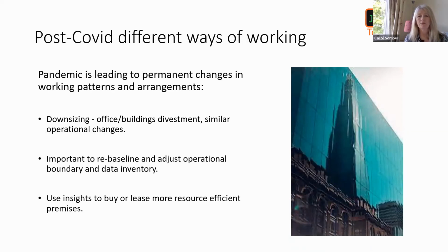It's worth mentioning the impacts of COVID, which again Tom touched on at the end of his presentation. The pandemic is leading to permanent changes in working patterns and arrangements. Organisations have already started downsizing because they can see there are real benefits to reducing their scope 1 and 2 emissions by moving to a smaller office, or moving from an older building to newer, more energy efficient premises.